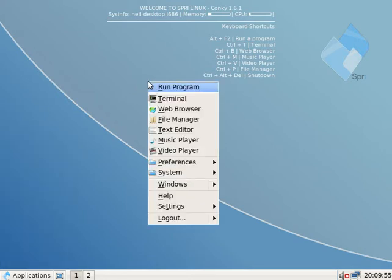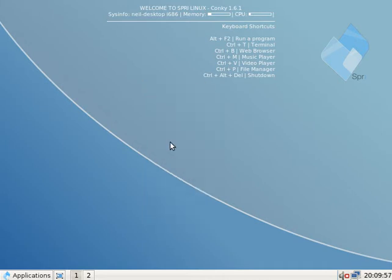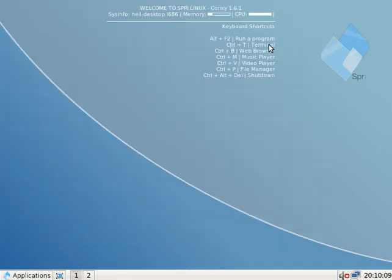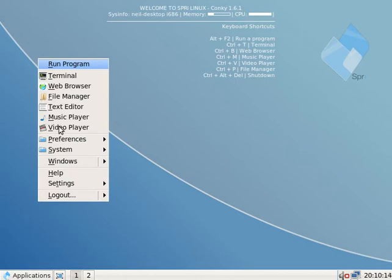Bearing in mind it's actually competing with Xubuntu and Crunch and NTX, so you know, it should be quite good, or it's got to be good really. Music player, I should say. It's alright, but it didn't pick up my media player, and it's not particularly brilliant, but hey. But bear in mind, this is the beta, so there we go.